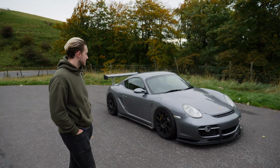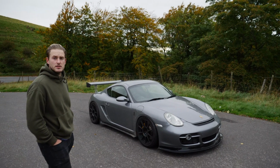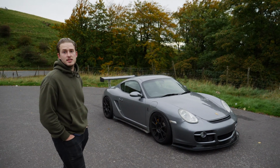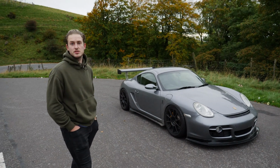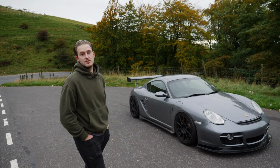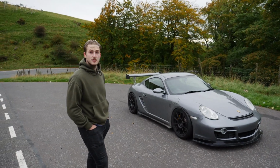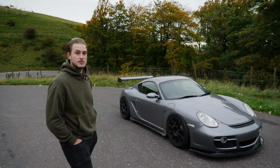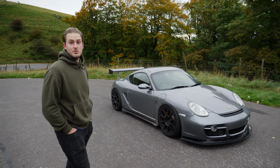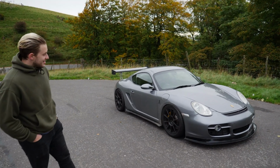In terms of pace, I'd say it's comparable with a modified E46 M3, which is usually what it ends up playing with on a track day. So I suppose we could just start front to back with what you've done with it. I'll probably forget more than what I've done. I can give you some cues and memory stuff.